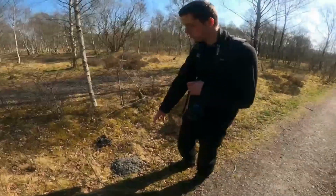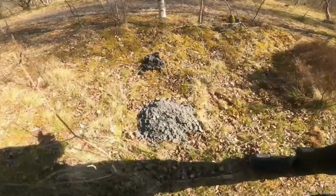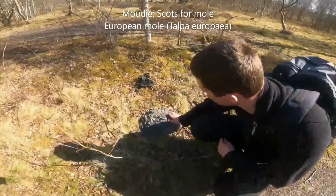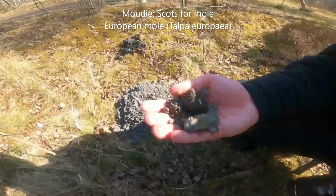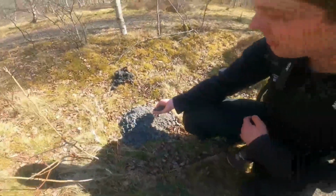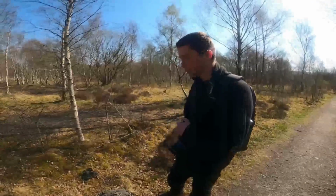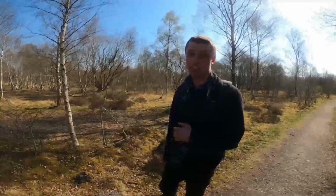So just down here, we just thought it was quite interesting. These are mouldies, molehills, and if you look at the soil, it's like rocks. It's really brittle and dry. So I'm actually really amazed that there's even moles here at all. But if there are moles, then there's worms, and that's a good sign actually.